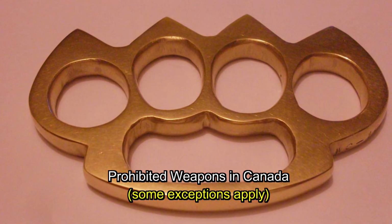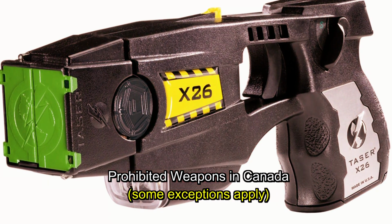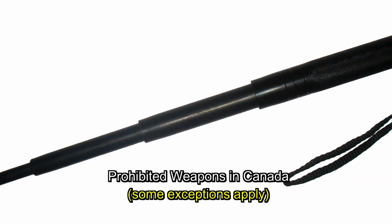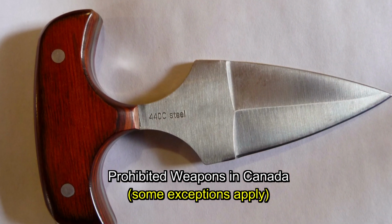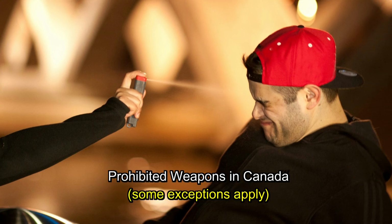So in the United States, there's a lot of states that permit concealed carry. You're allowed to carry pepper spray and probably a lot of other personal defense devices which are basically prohibited in Canada. So we're limited in terms of our on-person carry self-defense. So we have to kind of improvise and use what's available to us.